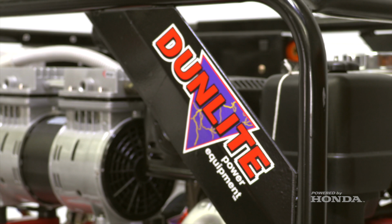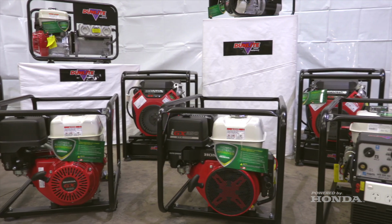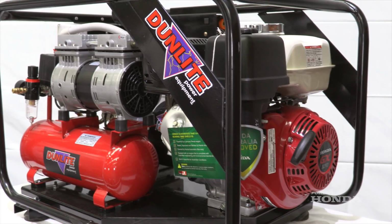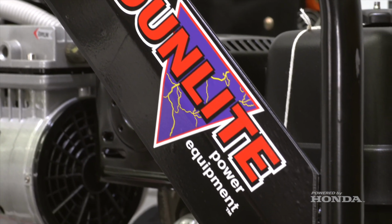Dunlite has been manufacturing and supplying portable petrol and diesel powered equipment for over 80 years, starting in 1936. Dunlite Power Equipment was founded by Lloyd Brooks Dunn, producing wind generators from car alternators. He quickly expanded his business in 1936, moved to a new premises in Adelaide and officially opened Dunlite Electric Company with a staff of 4.